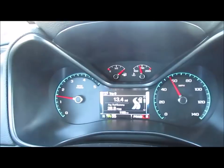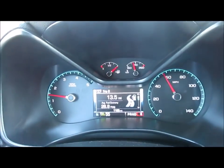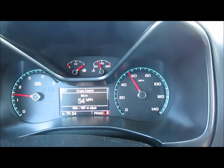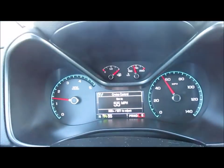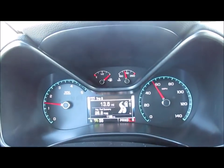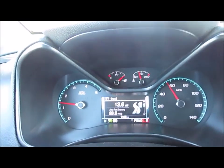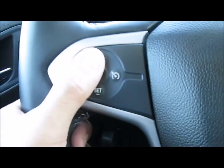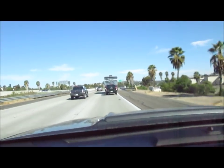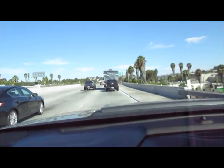Okay, there it is. 28.8 miles per gallon. 55 miles per hour right now. 54, 55. You could left after 2 miles and continue on CA 125 north. Thank you. Yeah, so you could control your speed with these buttons right here. I'm gonna go even slower here. Okay, I think this is too slow now.